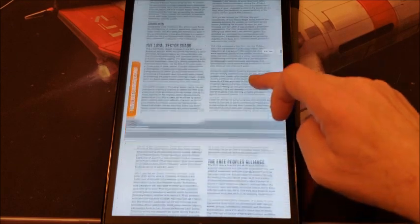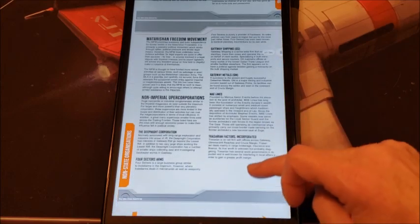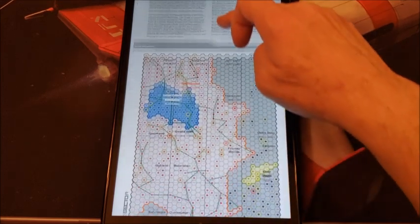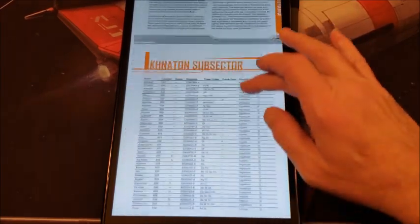And then we have the Loyal Sector Guard, Free People's Alliance, the Long Night Remembrance, all kinds of different little powers and movers in this area. Now we get the actual look at the Lay sector itself. There it is. That's how it's set up. And then we take a look at each of the subsectors.